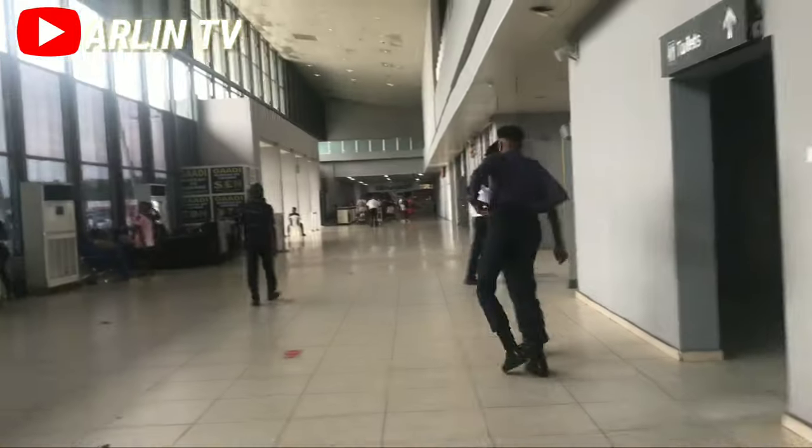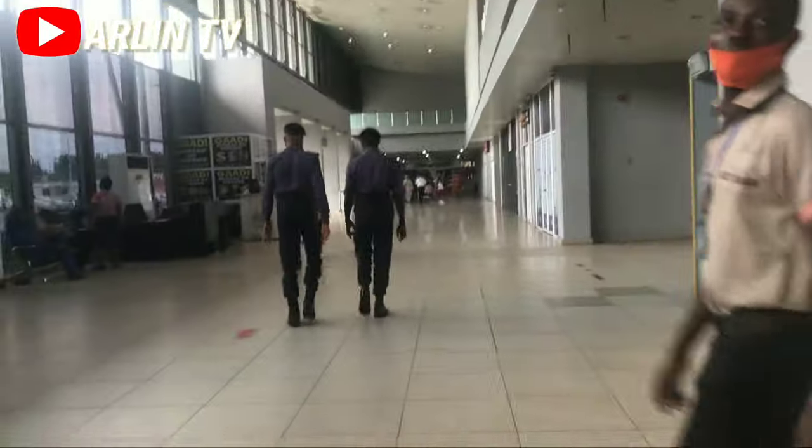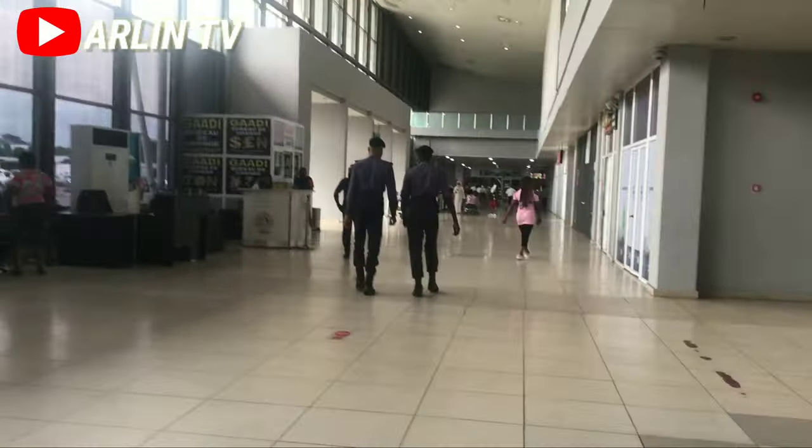In the airport. So we are not flying from this airport, so we can't really get to the waiting arena or the runway, as it may be. But this is a general overview.